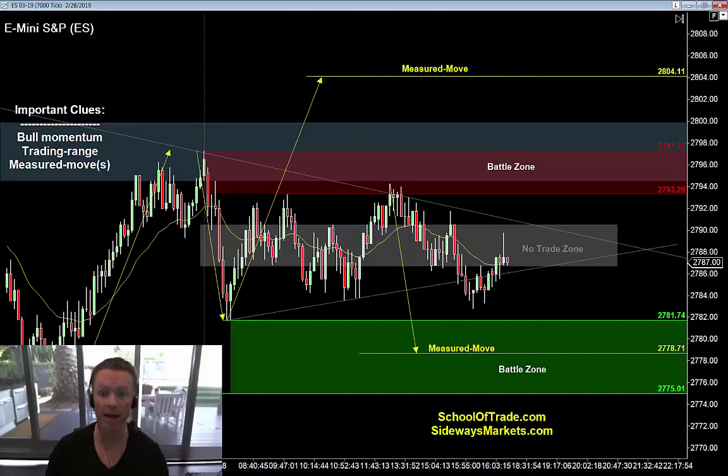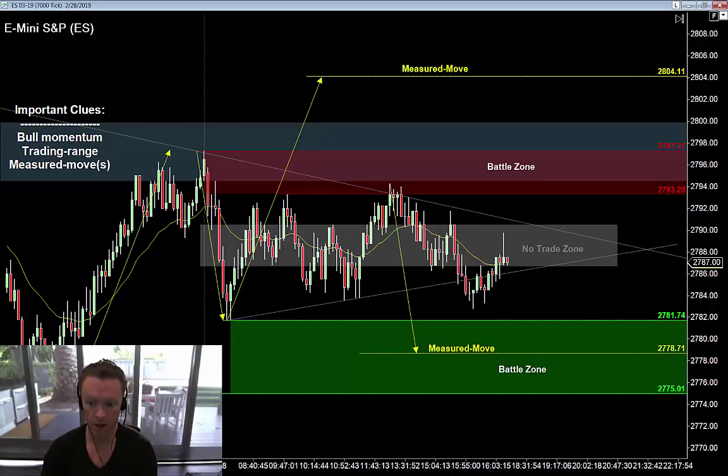So let's keep rolling. The S&P looks pretty good. Boy, this S&P's not looking pretty right now. Let me deconstruct this a little bit for us. You know where the battle zones are. The no trade zone, right? We don't want to trade the middle. Stay away from that middle.